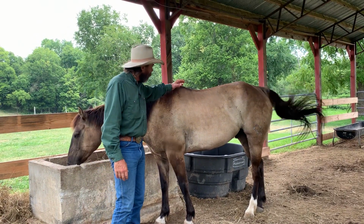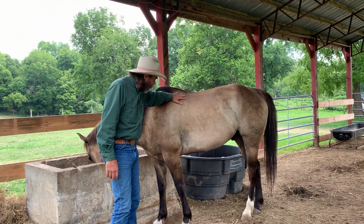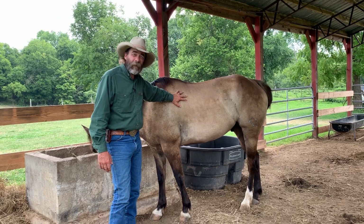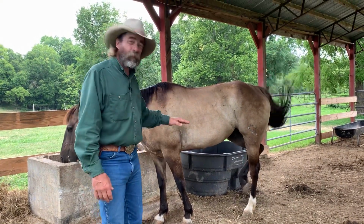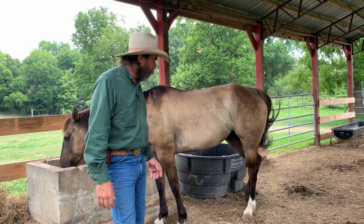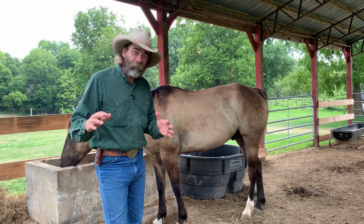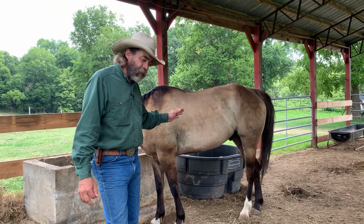Now what happens when you put a blanket on that? When you put a blanket on that, it pushes the hair down. It pushes the hair down and stops the air from going in and insulating them. So the odds are, at times, your blanket is less warm than the actual coat is, and the blanket is hindering the natural work of the coat. Not only that, but the blanket will affect the growth of the coat, and they just don't need it.